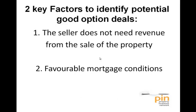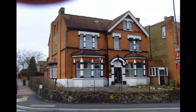So if you've agreed to pay someone else's mortgage for them, it means you're going to get a lot more cash flow from the property that you're going to rent out. So these are the 2 conditions you want to look for typically to find 2 good options. Now let me give you a case study.